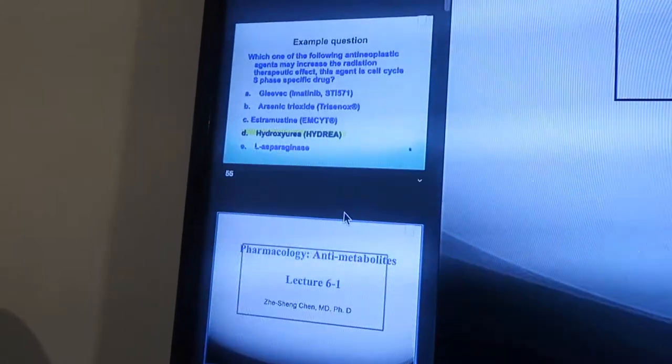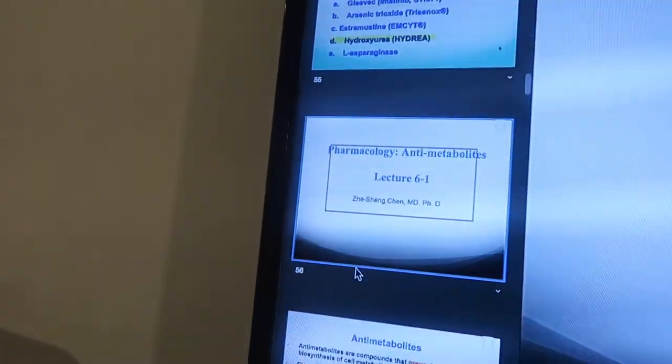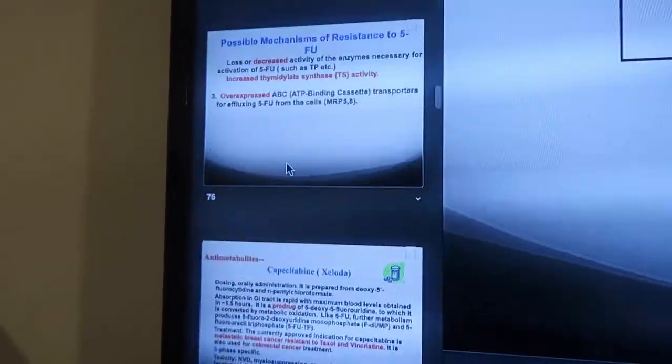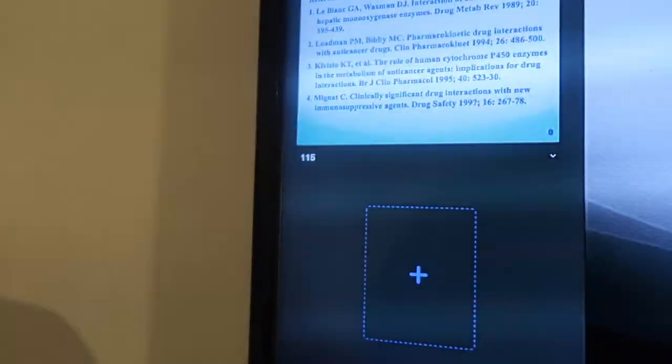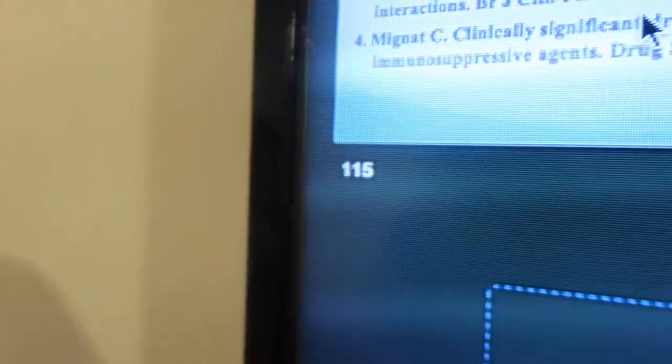So before we get into studying, I just want to show you guys real quickly what it's like when you're a science slash medicine major. Look at this, I'm right here on my slide, like 56, I think. And in class today, he wants me to basically go over up to slide 115.